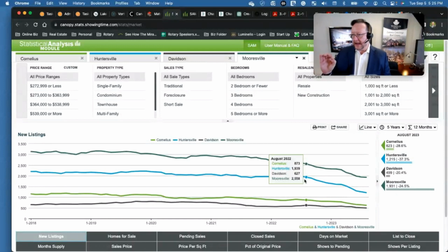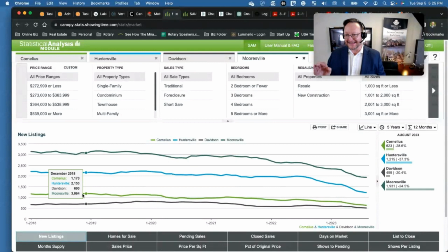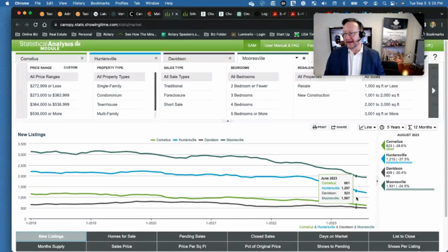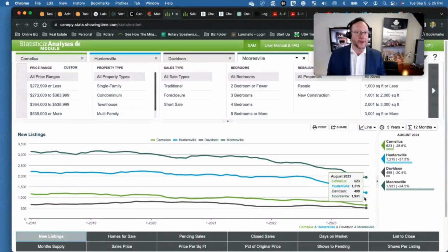So we look at this. I also like to go back to August 2019. So August 2019, Cornelius, there was 1,187 to now of 623. So that is a major decrease in new listings, homes that have come onto the market. So that is telling me that, of course, we have very, very low inventory because there's fewer homes coming on.